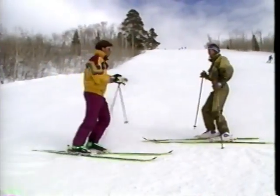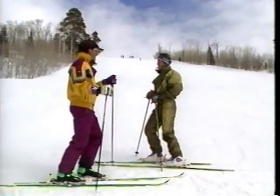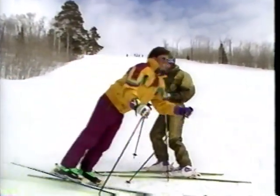Hey, your lower body turning action looks way better. All right, now let's take a look at your arms. Oh boy, it should be interesting. Yeah, well, let's do it.